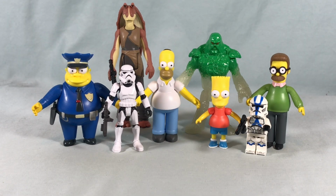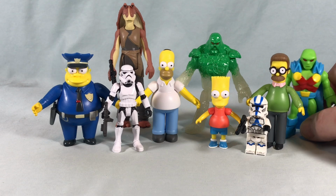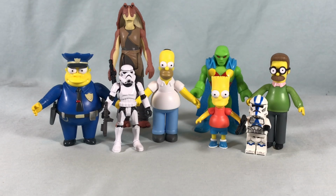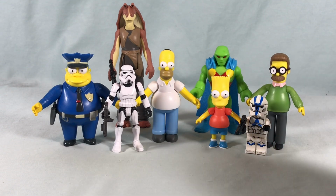So let's bring in, we'll also bring in Martian Manhunter, just to give you an idea. So I guess it is true, Swamp Thing's probably not the best comparison. Let's do Martian Manhunter, because I feel like they're more on par with that. So even though the tag at Target said that they were 2.5-inch figures, I feel like they're probably closer to 3-inch. Because if you look at that, I feel like Homer and Ned are very on par there with Martian Manhunter.